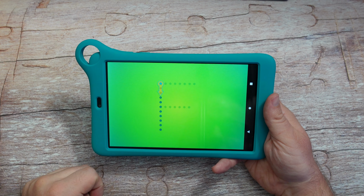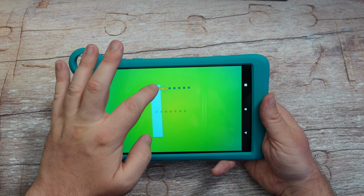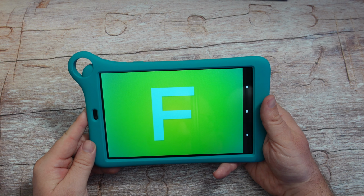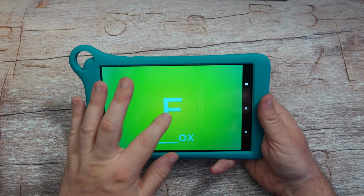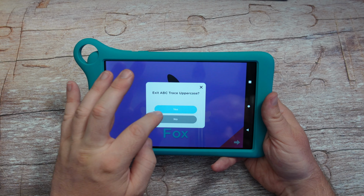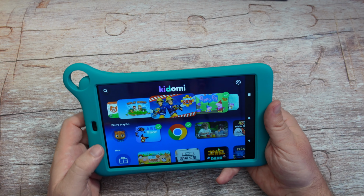You can go to the next thing in here. He's going to draw an F. So it's saying line down, across, across. And then it's probably going to have me drag the F down to Fox, and I'm good. And when he's done with that, he can just hit exit, and you say yes. And he can go into the next thing.